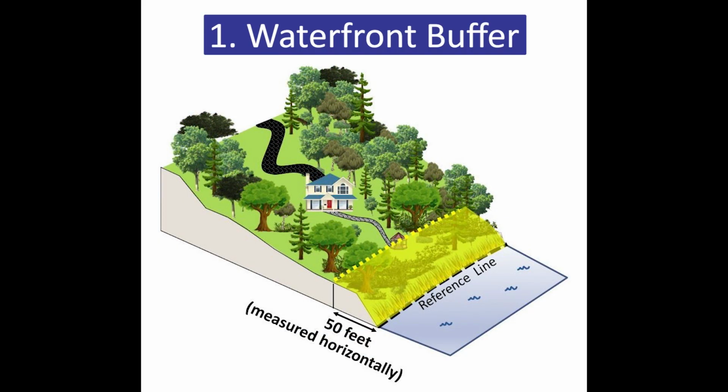With few exceptions, in this area, ground cover and shrubs cannot be removed and replaced with landscaping or lawns. The main exception is a single 6-foot wide footpath to the water or to structures in the waterfront buffer, which may also require a shoreland permit.